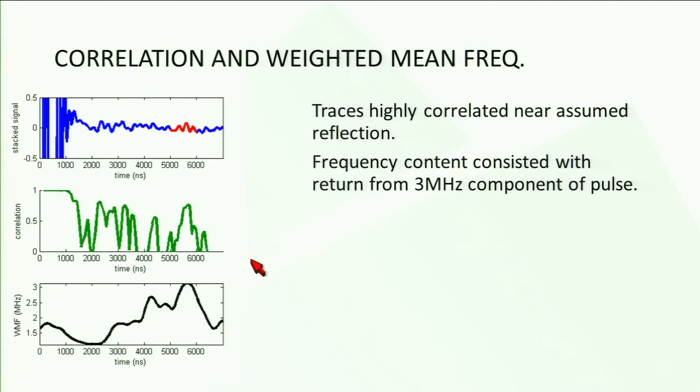We don't know. Another thing you can look at is the dominant frequency content, the weighted mean frequency, and it has a peak at the correct location, at the correct value of 3. So this seems to indicate that this is actually the pulse you see. Of course, the only way to check is to get rid of the river and repeat, but I haven't figured out a way to do that.